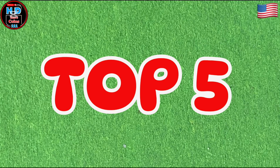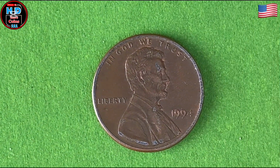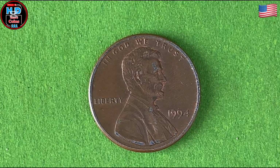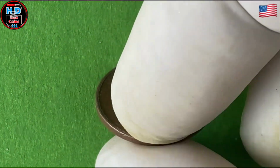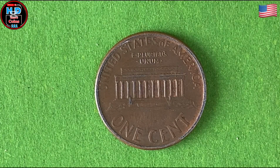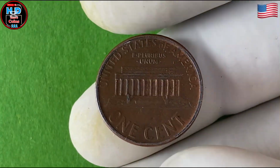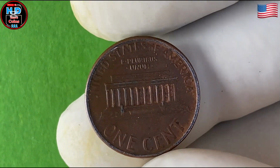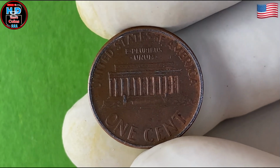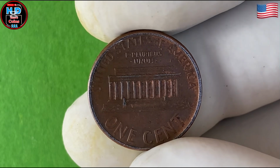Top 5. The 1994 Lincoln 1-cent penny is a significant coin in the long history of U.S. currency, showcasing the enduring legacy of the Lincoln cent series. While it may seem like just another penny to the untrained eye, to collectors and numismatists, this coin represents more than just face value. With its rich history, intricate design, and potential for valuable finds, the 1994 penny remains a cherished piece of American coinage.